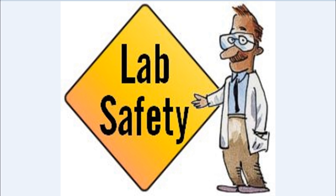Number 20. When using knives or other sharp instruments, always carry them with the tips pointing down and away from you. Always cut away from your body. Never try to catch falling sharp instruments. Grasp sharp instruments only by the handles.